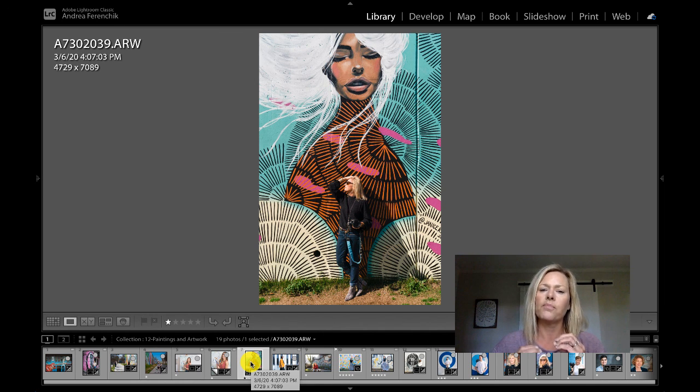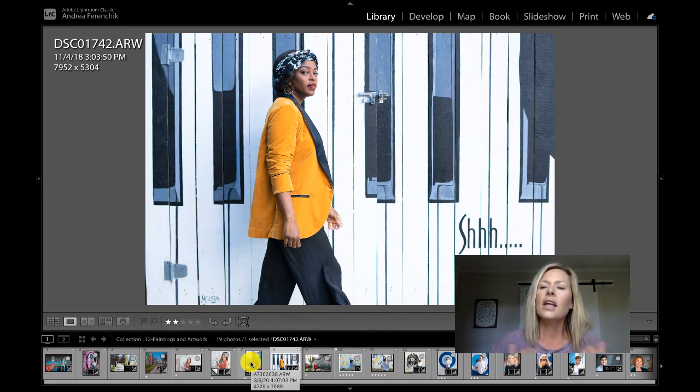And so we've done more than just put her up against the wall. We've really thought about the composition and the lighting as well. Here's another one. We've removed the context, so we don't know where this picture's taken. We've used color to make her pop off the keyboard. We've added the little shh in the corner just to give it a little bit of fun. But again, you have no idea where this is taken. It's actually taken very close to us here in Cumming, Georgia.